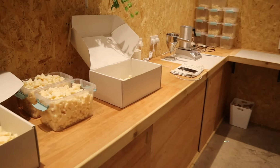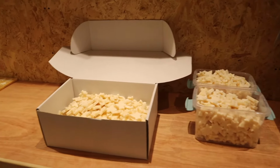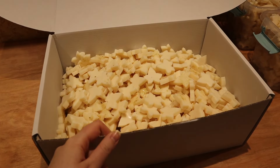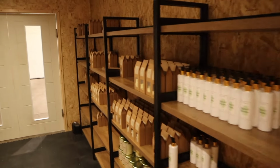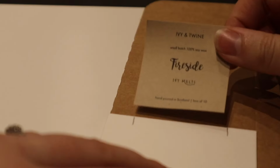So I'll probably take an hour and a half to box all of these up, and then I'm going to get started on the next few fragrances. And hopefully by the end of the day, this will be looking a lot better.